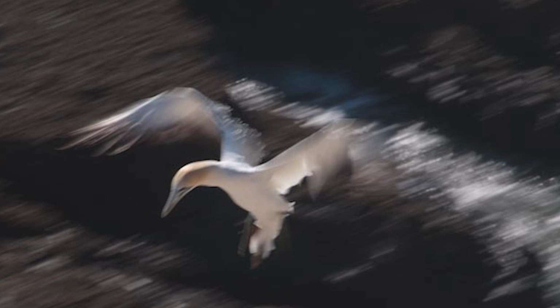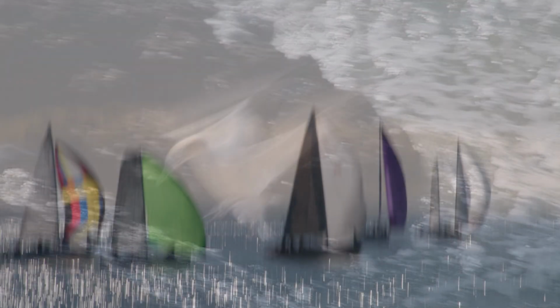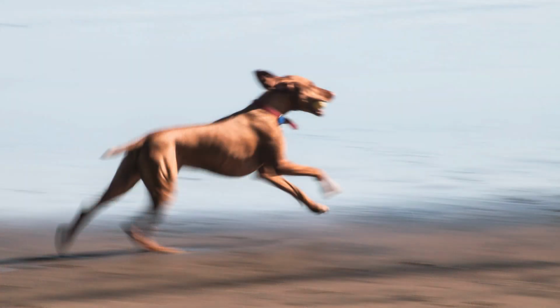As you can see, predicting results when using intentional camera movement is not just important, it's a game changer. So get out there, experiment, and don't be afraid to embrace the unpredictability of ICM. Remember, practice makes perfect. And with each click of the shutter, you are one step closer to becoming a true ICM master.